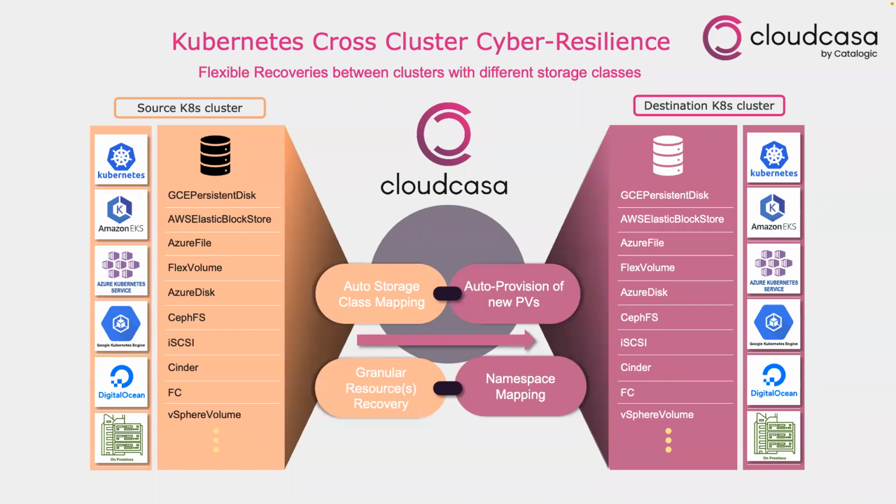Or for example, I'll give you an example. Maybe a customer was running initially their Kubernetes, Amazon EKS, from a Singapore region. Now Jakarta region is available. So they want to use Jakarta region as a DR, for example. You might want to just do a one-time migration from Singapore region to Jakarta region. You can use CloudCasa to get there.